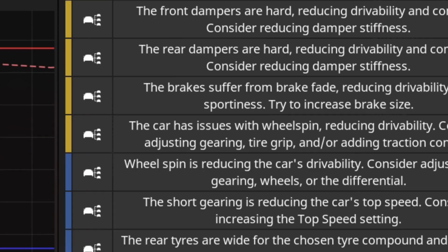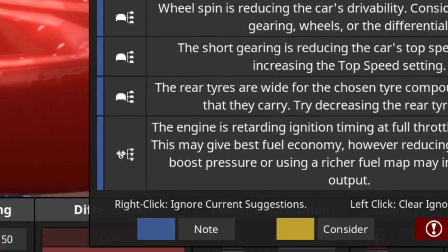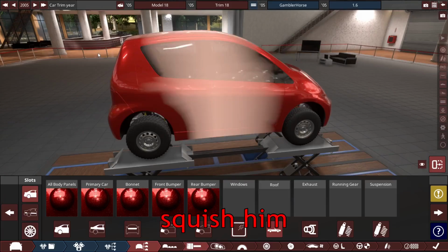Car has issues with wheel spin. Not even moving. Yeah, what do you know, game? Engine is retarding ignition. That's not very nice. You can't say that anymore. Squish him. Squish him now.